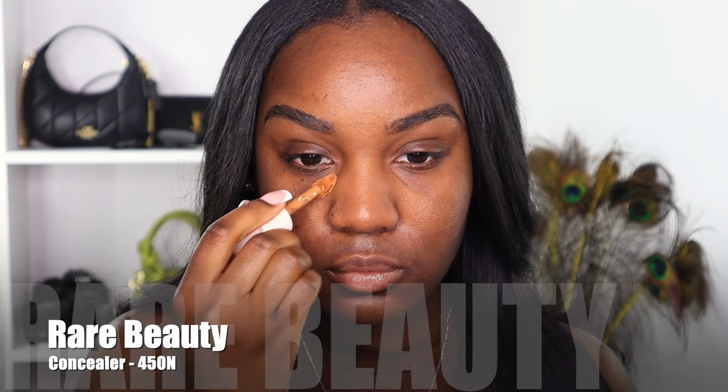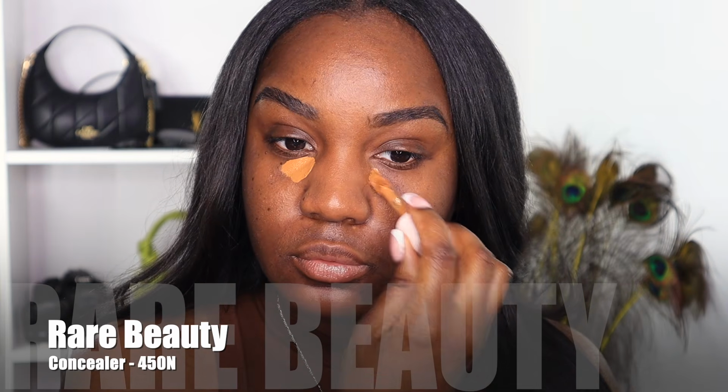So we're going to go in with some concealer. I did take my Rare Beauty concealer. I am in the shade 450N. And we're taking this concealer and focusing it underneath the eyes and honestly just in the T-zone. Now you can see that this concealer is about 2 to 3 shades lighter than my complexion, and that is on purpose, guys. I want to brighten my under eyes as well as conceal the darkness.